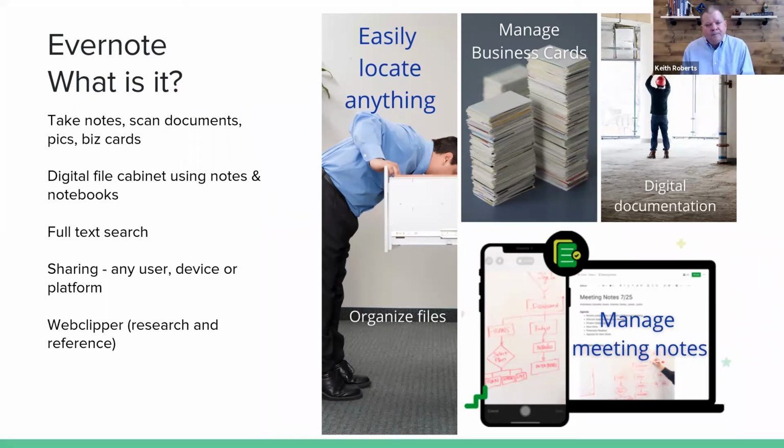But another thing too is Web Clipper. If you're one that does a lot of research on, take any topic, you're on the web, you're searching something, Web Clipper is a plugin for your web browser. You just simply, when you're on that page, you can clip it and it saves it, it creates a note. Incredible feature. I use this all the time.